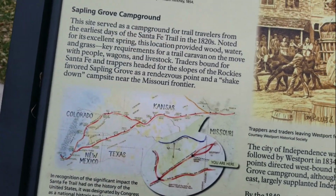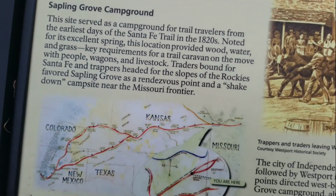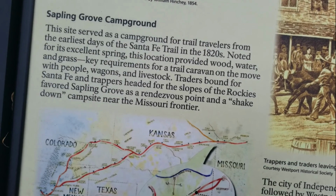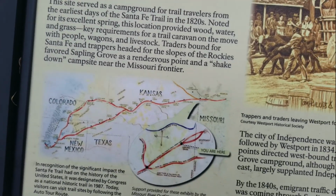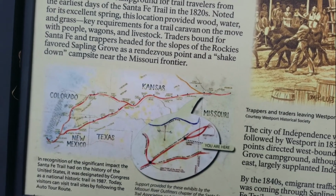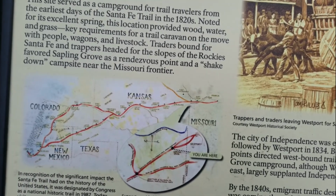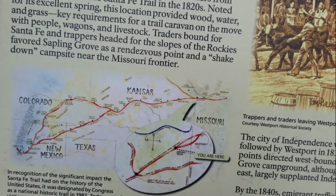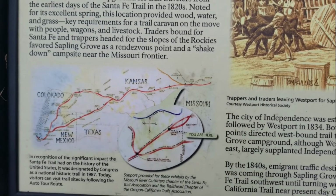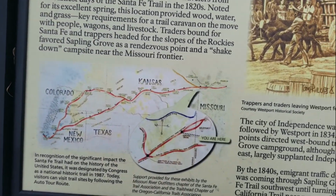This site served as campground for trail travelers from the earliest days of the Santa Fe Trail in the 1820s, noted for its excellent spring. This location provided wood, water, and grass, key requirements for a trail caravan on the move with people, wagons, and livestock. Traders bound for Santa Fe and trappers headed for the slopes of the Rockies favored Sapling Grove as a point and a shakedown campsite near the Missouri frontier.